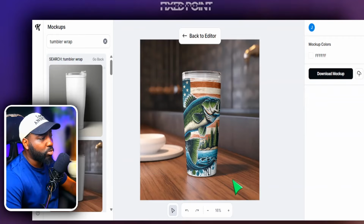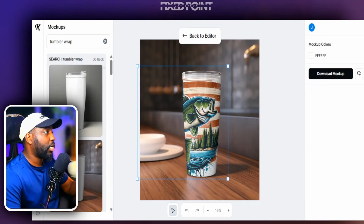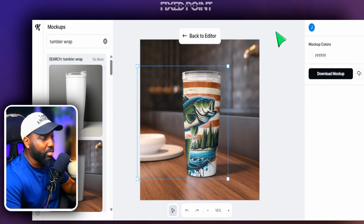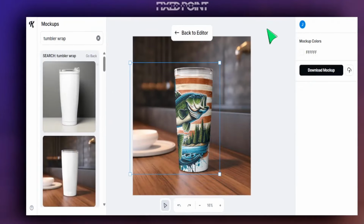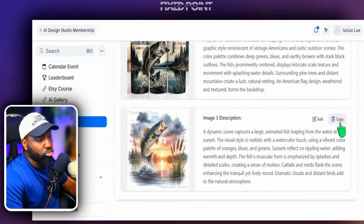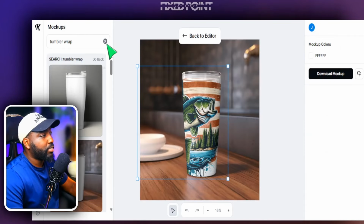And again, a huge win in regards to finding these prompts very easy with our creative prompt AI tool, and then going into Kittle and just simply uploading this. Again, that saves us a lot of time when we are trying to create these products. And let's head over to our third image here. I think this would be perfect for the summertime. Another bass fishing product here, different style, but let's go ahead and add this to our designs that we've made.